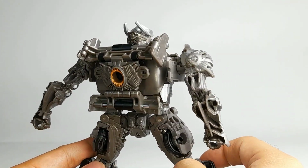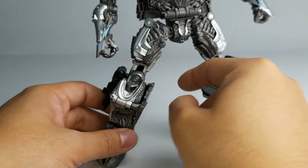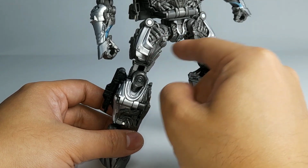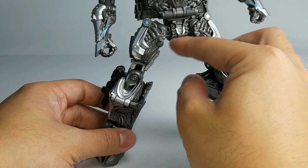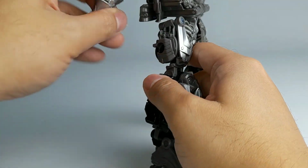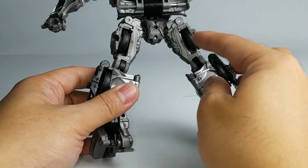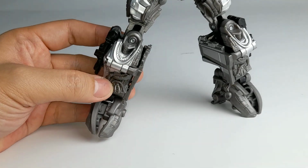As you can see, the body is actually transformed from the truck head. The thigh area is also full of rivets and hydraulic cylinders, but we don't have any paint job on the details. Some silver dry wash on the details will make this figure pop out. Glossy silver paint job on the armor. You can see the mushroom pit here, and the wheel is nicely kept here. Same on the lower part of the leg.